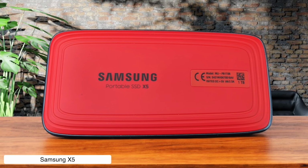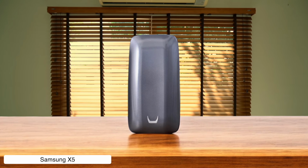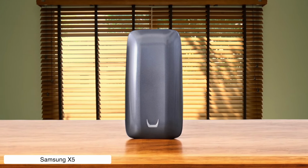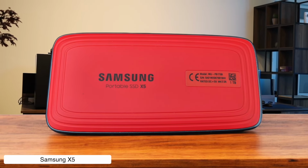It's got a sleek design that looks like it belongs in a sci-fi movie, but it's about as heavy as your guilt after binge-watching an entire series in one day. The price tag might make you cry, but hey, at least you'll be crying with lightning-fast data transfers.